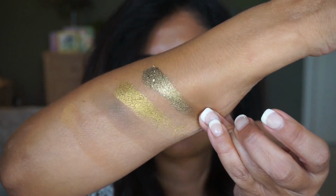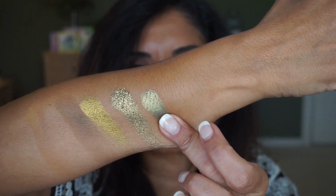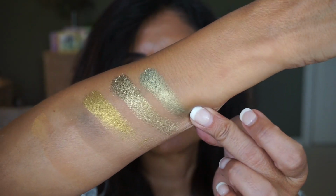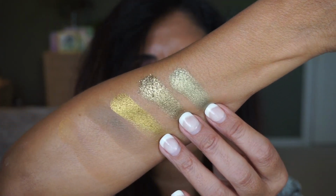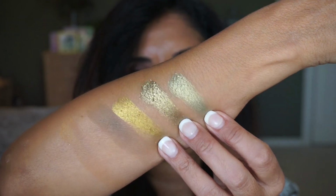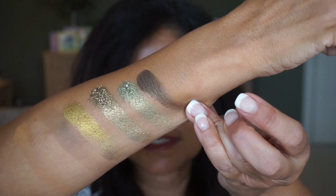Another beautiful shade. And the metallicness of it, very pretty. Next one is Escape. Of course, we all want to escape every now and then. And let me just say that these 3 metallic shades, very pretty. Next one is Rustic. That's going to be a pretty one shade and done there.